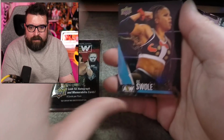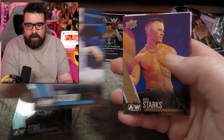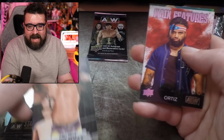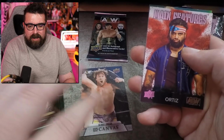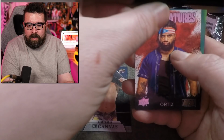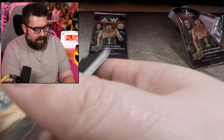So we have Big Swole, Sting, Orange Cassidy, Ricky Starks, a Kenny Omega canvas card. That's cool. I mean, they're actually thinner than the normal cards. That might be why the other one felt thicker. Perhaps that was our last cool pull. We have Ortiz as a main features card, Billy Gunn, and then QT Marshall as a standard.